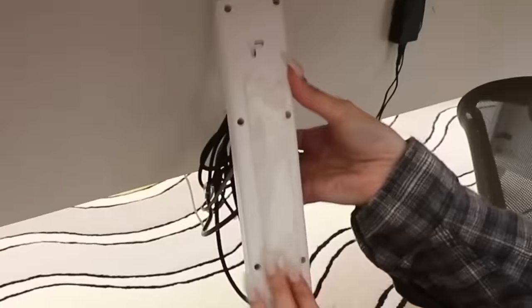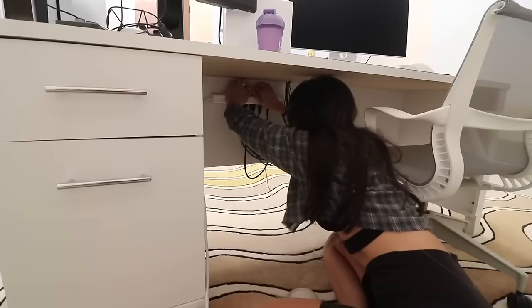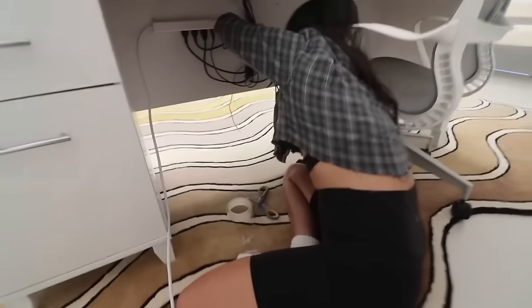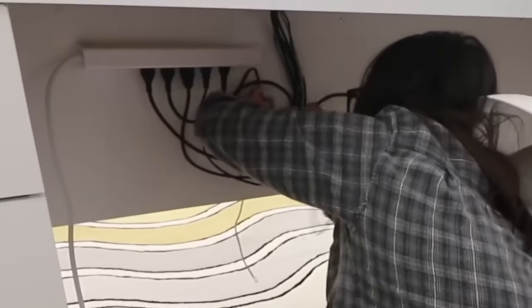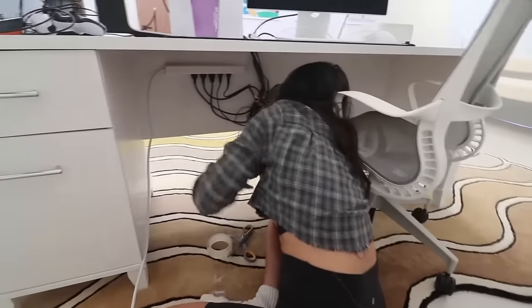Double-sided tape. Oh no, it's not sticking. Oh no, it's just hairy tape now. I'm going to stick it right here so you do not see my cables. Nobody came to see you. Okay, I'm gonna tape these on the wall of my desk and hopefully that sticks.